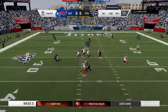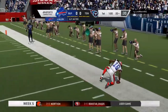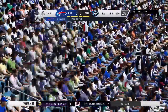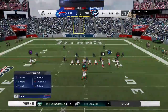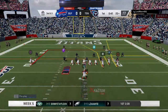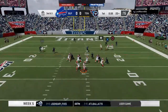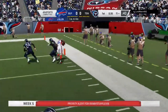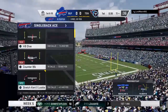On play action, Allen. Got an open man, it's Foster, and out of bounds right around the 20. A minimal gain as we tick down inside of a minute remaining in the opening quarter. An extra defensive back out there for the Titans now here for 3rd down. To the air, Allen. And he's going to have the connection to Foster. A busy first quarter. His 3rd catch of the afternoon is a 1st down.